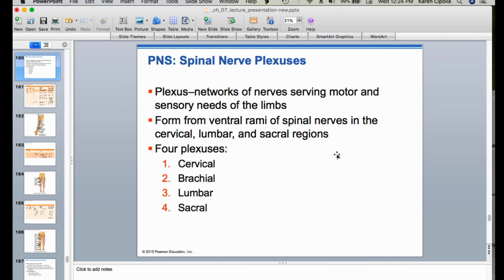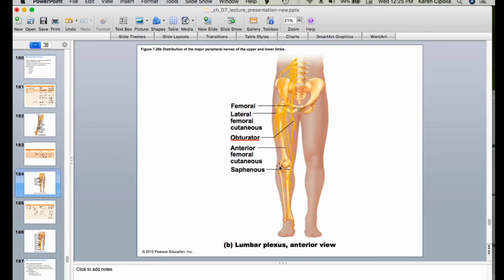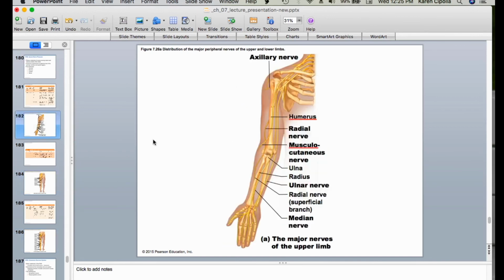This is where you have a web of nerves that form, called a plexus. There are 4 major plexuses. There's the cervical, the brachial, the lumbar, and the sacral. These all form from the ventral rami of the spinal nerves to give overlap. So if we look here, here's your sacral plexus that comes out of the sacral area. Here is your lumbar plexus coming out of the lumbar region. Your cervical plexus comes out of the cervical spine, and then your brachial plexus comes into the arm.